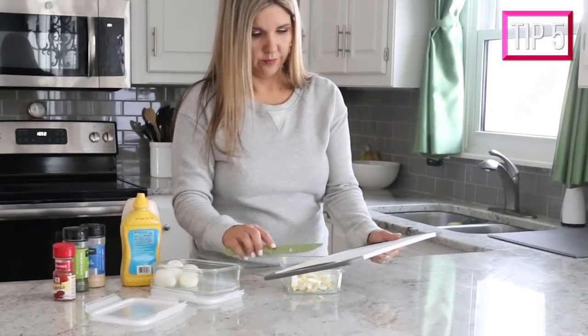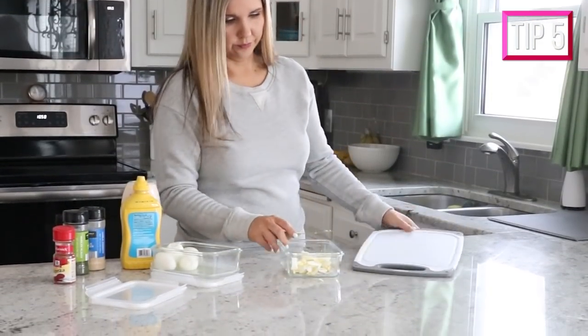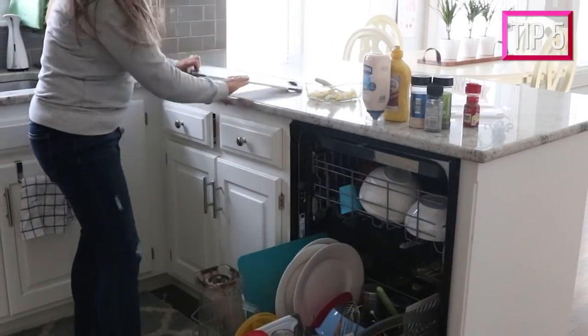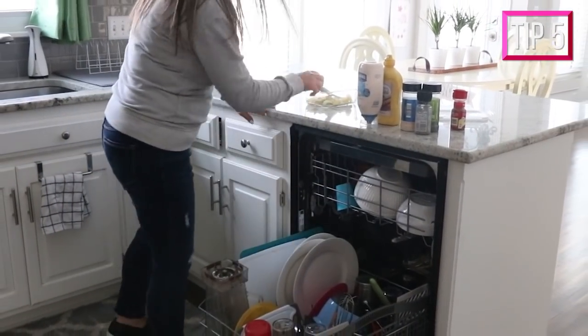So what that means is if I have something going in the oven, I'm going to be putting dishes away, or if I have pots that need to be washed, I'm going to be doing that while other things are going on. So if I ever have downtime in my cooking, I'm always going over and cleaning, putting things in the dishwasher while I'm actually cooking whatever it is I'm cooking.